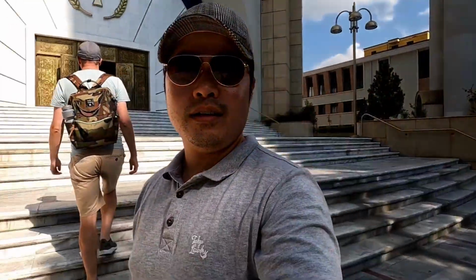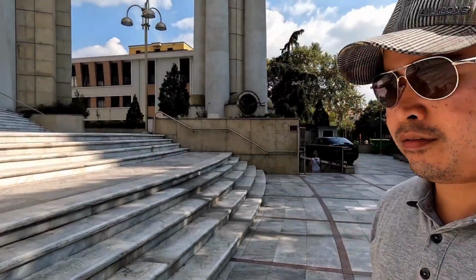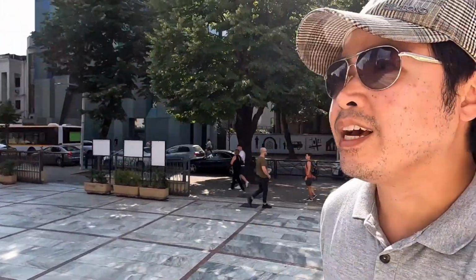Okay, so we're now here at one of the tourist attractions, or main buildings, here in Tirana. This is the Christ Resurrection Orthodox Church or Cathedral, and one of the biggest Orthodox churches here in Tirana as well. Apparently this is supposed to compete with St. Peter's Cathedral in Vatican. So let's go inside.